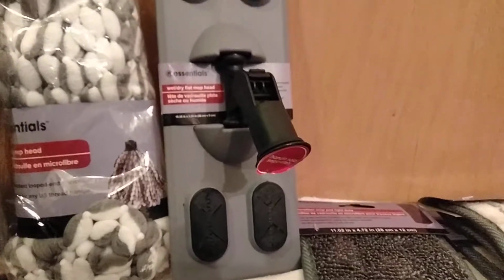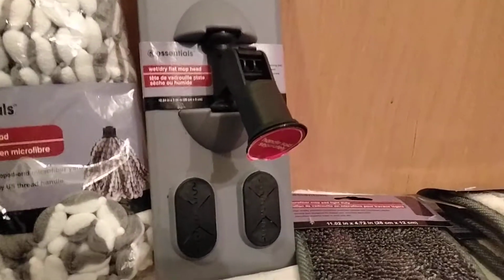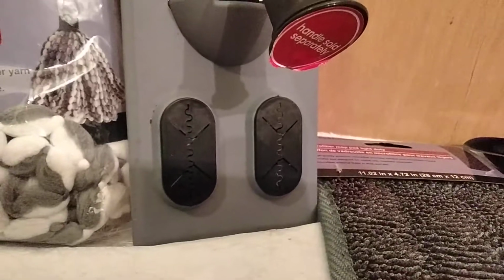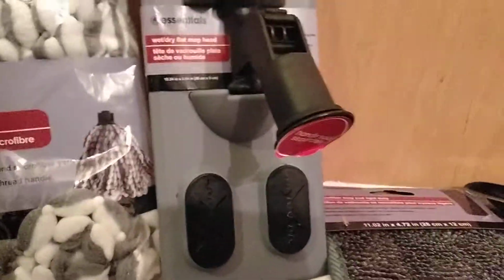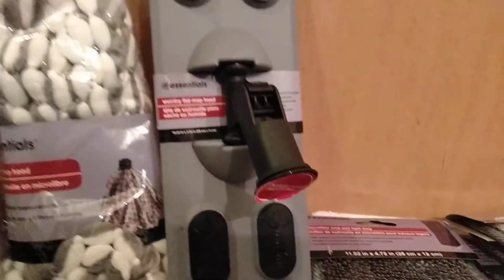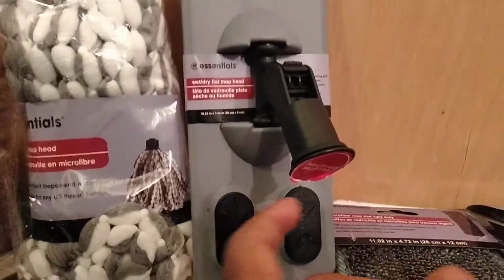It is from the Essential line at Dollar Tree. This is the flat mop head. It is the actual implement that you attach the different components to. And it's the wet, dry, flat mop head.